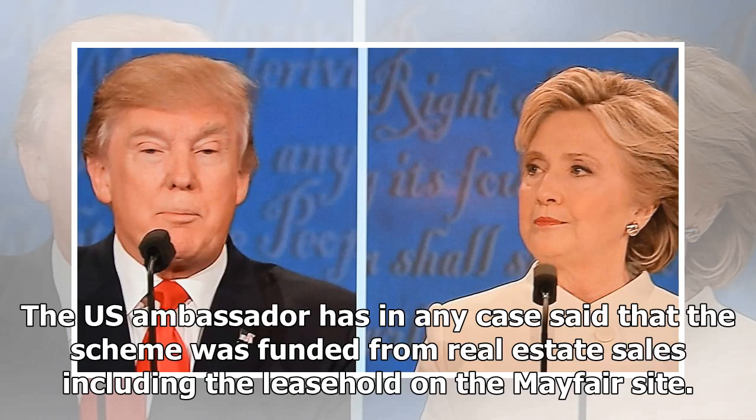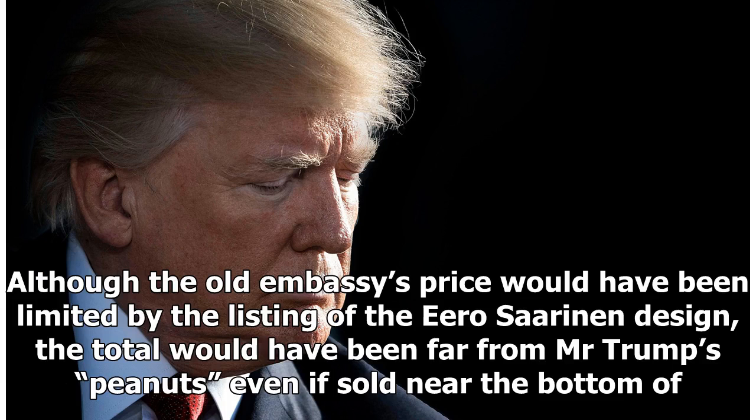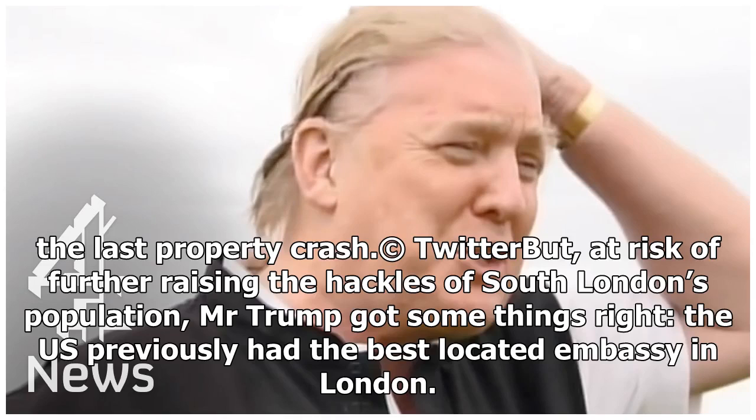The U.S. ambassador has in any case said that the scheme was funded from real estate sales, including the leasehold on the Mayfair site. Although the old embassy's price would have been limited by the listing of the Eero Saarinen design, the total would have been far from Mr. Trump's peanuts, even if sold near the bottom of the last property crash.